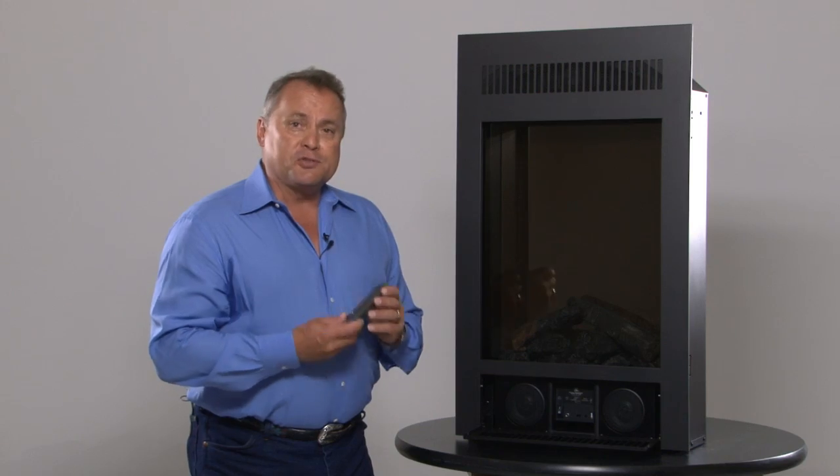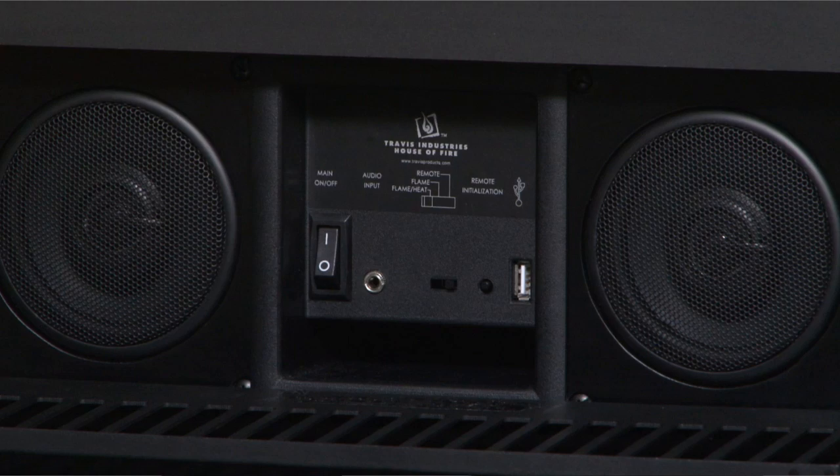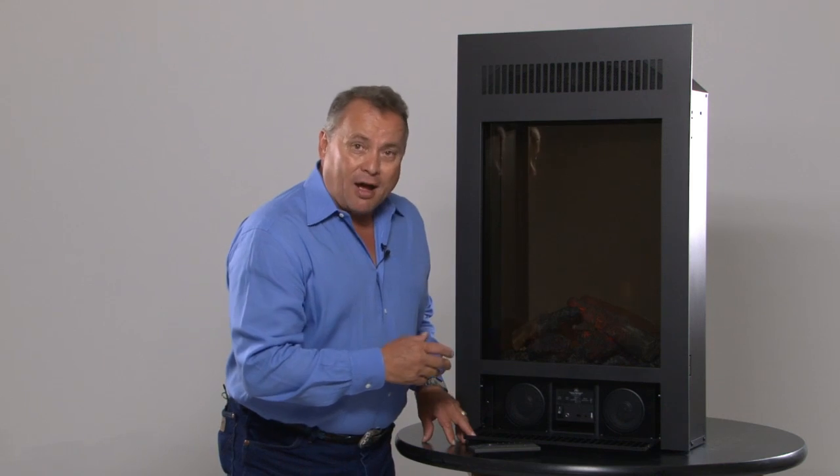The first time you go to use your remote control, you have to hold the on button down for a few seconds and press the initialization button. Hold that down for a few seconds. That gets the communication between the fireplace and the remote control. Next to it, you have a USB port, which allows you to keep your MP3 player charged up. You've got your sound, you've got your flame started, you're ready to rock.